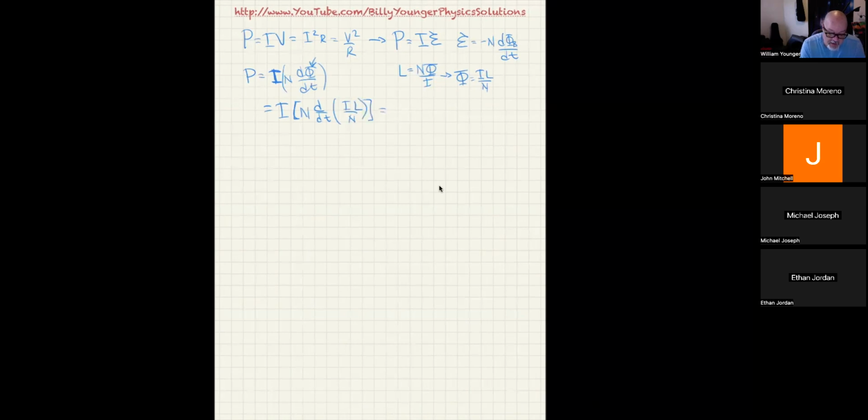When we do that, I think you can see that for starters, the L and the N are just constants, so I'm not really taking any derivatives of those, and the N is in fact going to cancel out with this N. So now what I have is I times L times dI over dt. I had left off that I there.